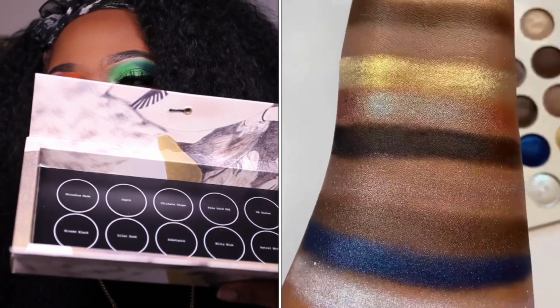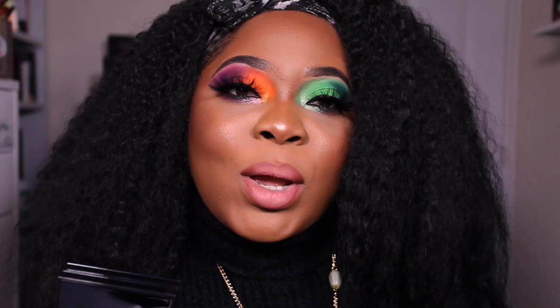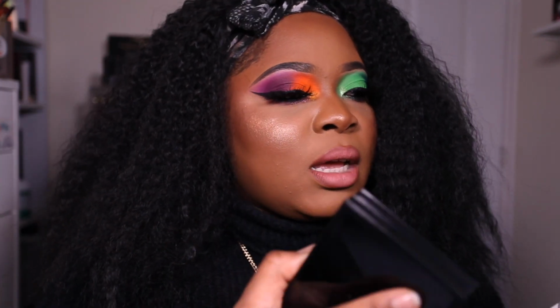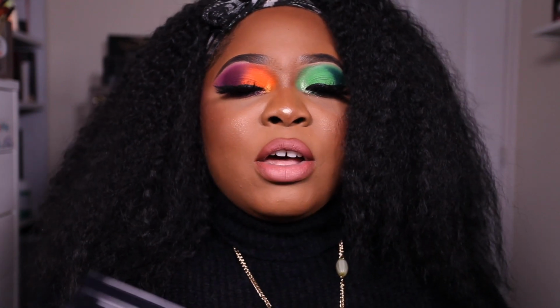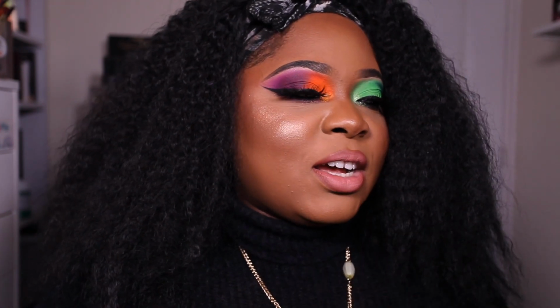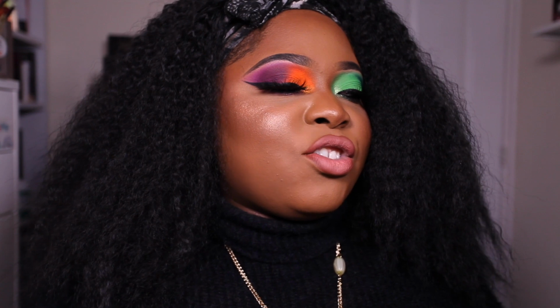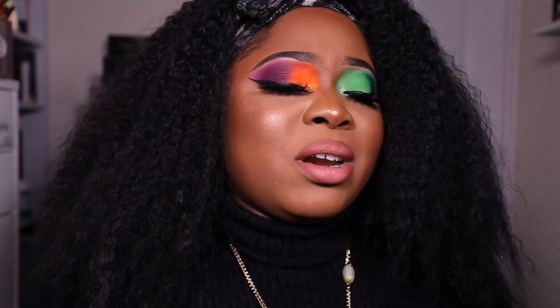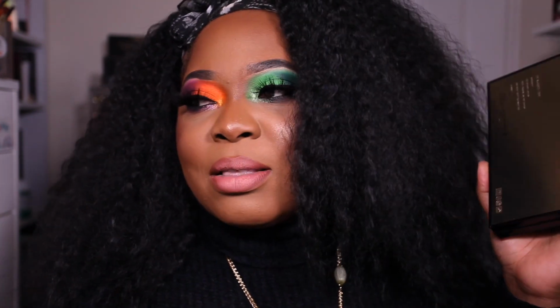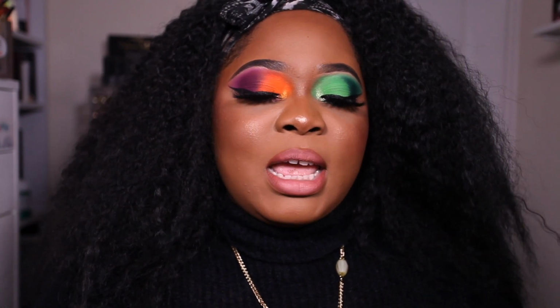You do have the shade names on the inside. Personally, that is annoying for me. I would have preferred it if the shade names were stamped on the inside of the palette. Just because the packaging is luxurious, you would keep it with the packaging. But what if you don't want to keep it with the packaging? You don't even know what eyeshadow palette it is without the packaging, unless you're a Pat McGrath fan and you know all the eyeshadow color stories and names. I just feel like the name of the palette should be somewhere on the actual palette, which it isn't.